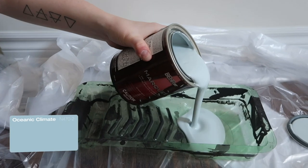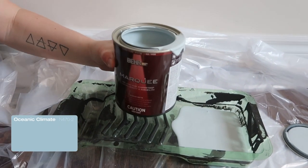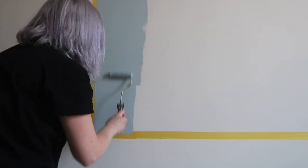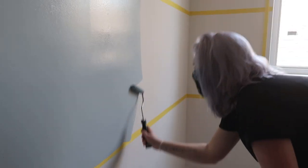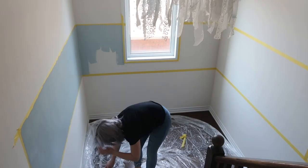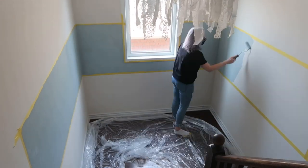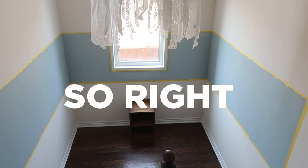Yeah! Let's do some painting. The paint I was using was Bare Marquee One Coat Guarantee in the color Oceanic Climate. I loved this color. It was the perfect combination of blue and gray to create this beautiful, muted, soft blue for this space. Just lovely. It was just so right.